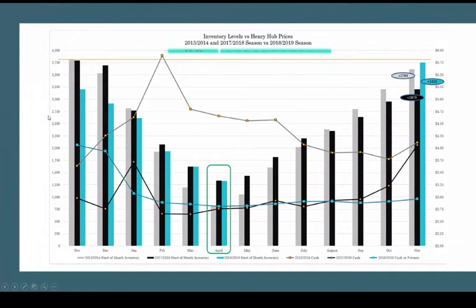So standing here, it looked a little precarious. It was easy to make a bull case because you have nothing but weather forecasts, and even using an average winter, given where we were starting with inventory levels, you could imagine a scenario where the market was going to be tight.